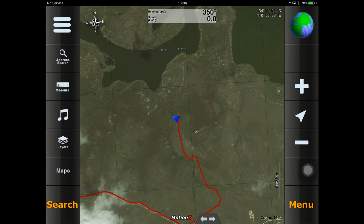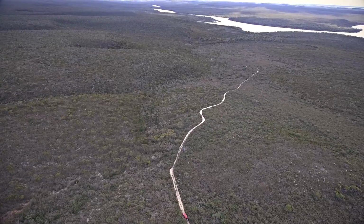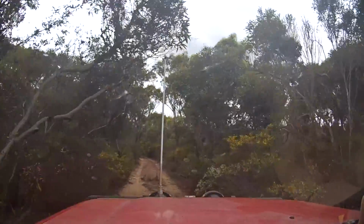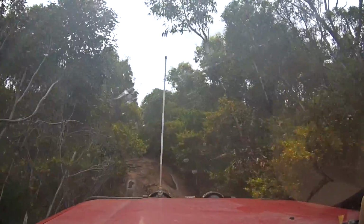So we're 3/4 of the way down this track. Shrubs are looking quite decent, I must say. So hopefully it stays like this at the river. That'll be halfway to the point of the ultimate camp spot. Oh yeah, I love this.